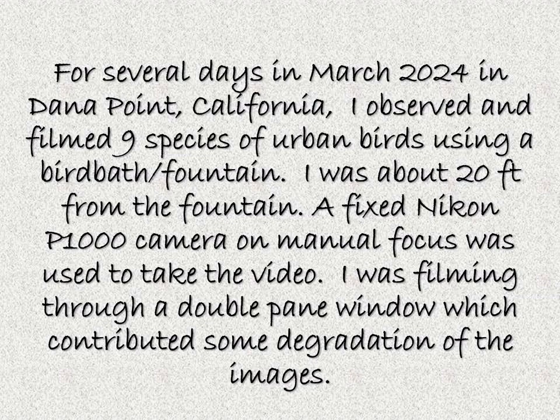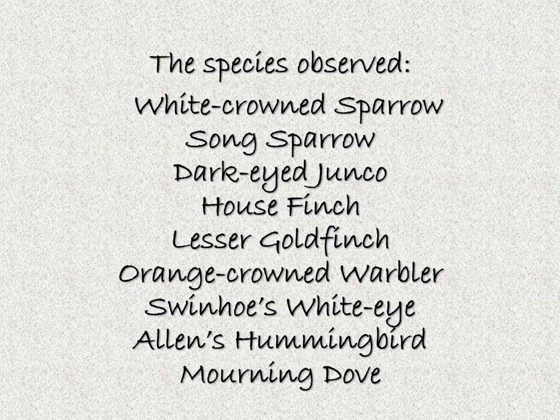A fixed Nikon P1000 camera on a tripod on manual focus was used to take the video. I was filming through a double-pane window, which contributed some degradation of the images. The species observed are the nine species, and we're going to go through each one of them.